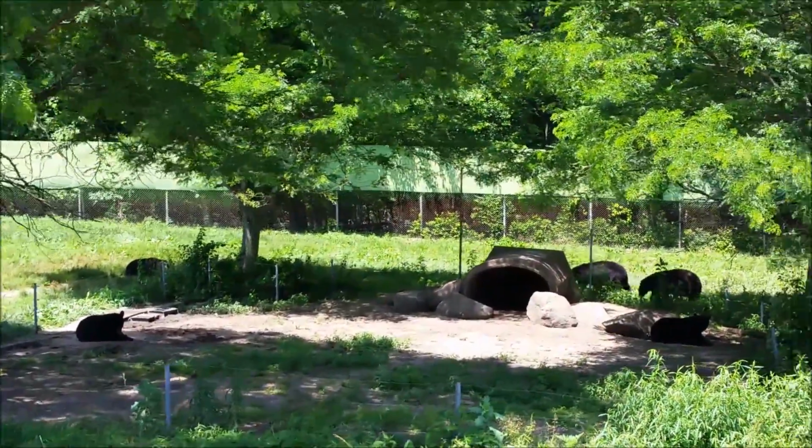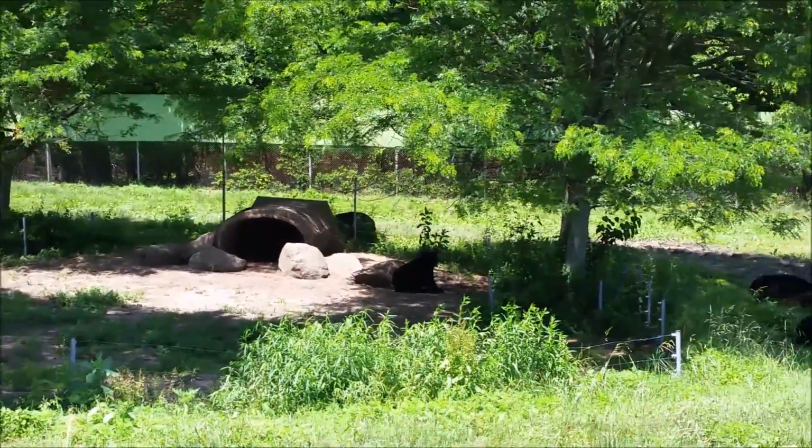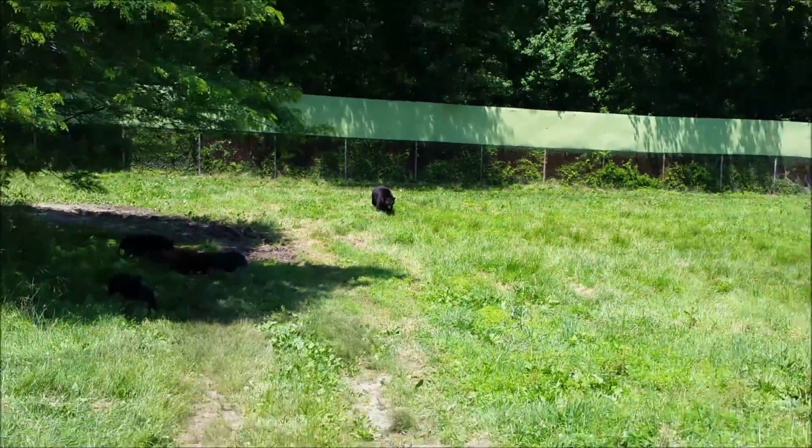Under this tree, you might see a brown bear. So the black bear actually comes in a couple different colors. They come in black, brown, you can see beige and even blue. That's right, blue.